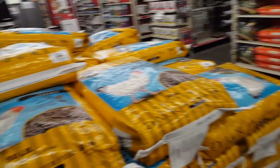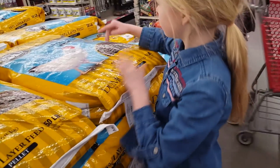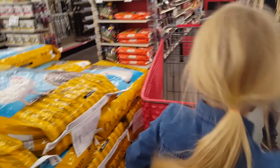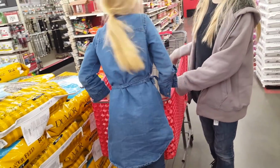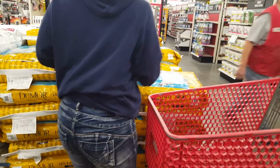Here's layer pellets, honey. We don't need the crumble because we're just putting it in the water anyway. So, do you want to hold this and I'll get a bag? How about if you let me do it? Remember, you got to back up enough.